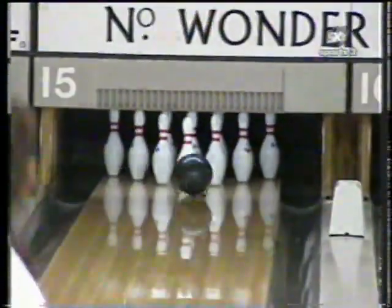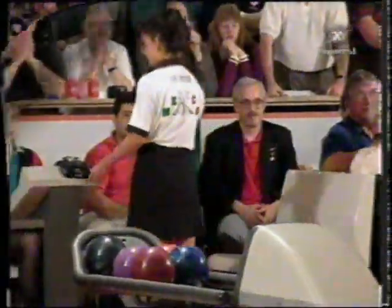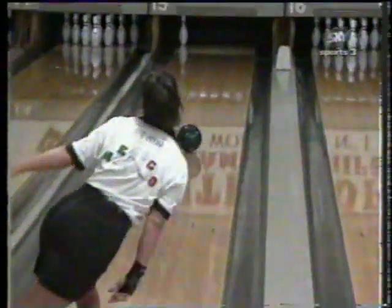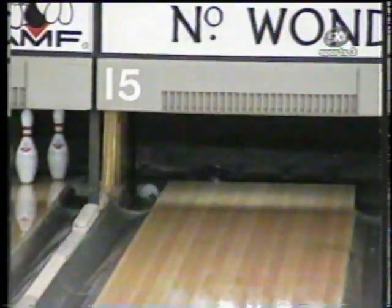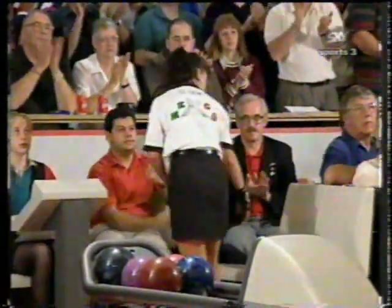Looks good from here. Just did a little bit. You see the ball at the end, just grabbed a little bit more than she expected. Yes, it all affects the characteristics of the way the ball, first of all, slides and then rolls and hooks. Well, another safe spare. Still a long way to go in the game.